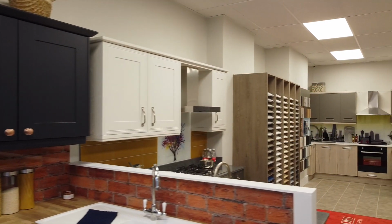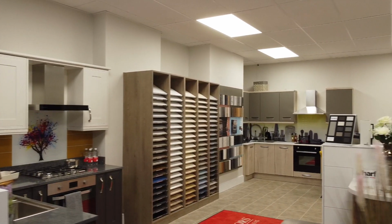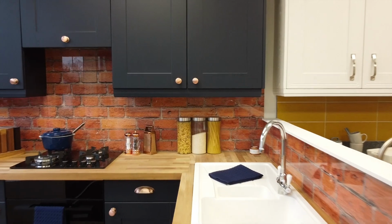We offer a range of solutions from a simple door swap or worktop change all the way through to a full kitchen refit including appliances, sinks and taps and even glass splashbacks.